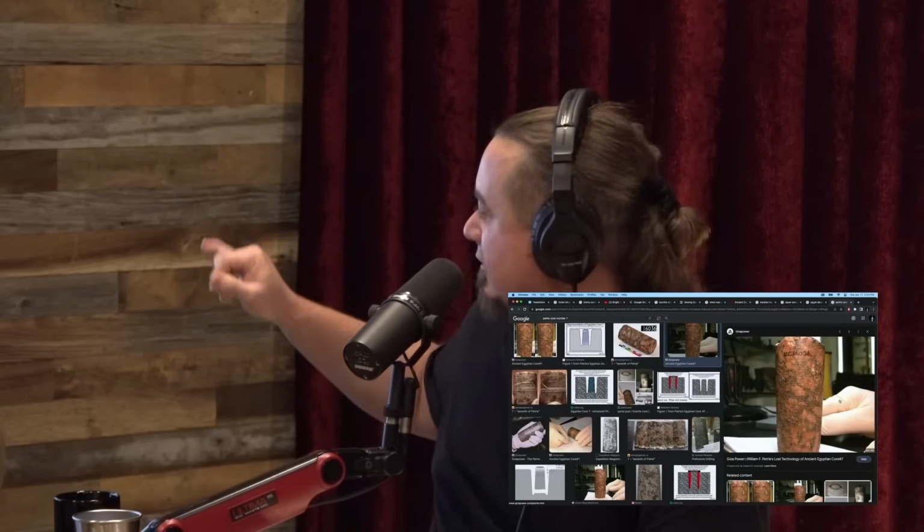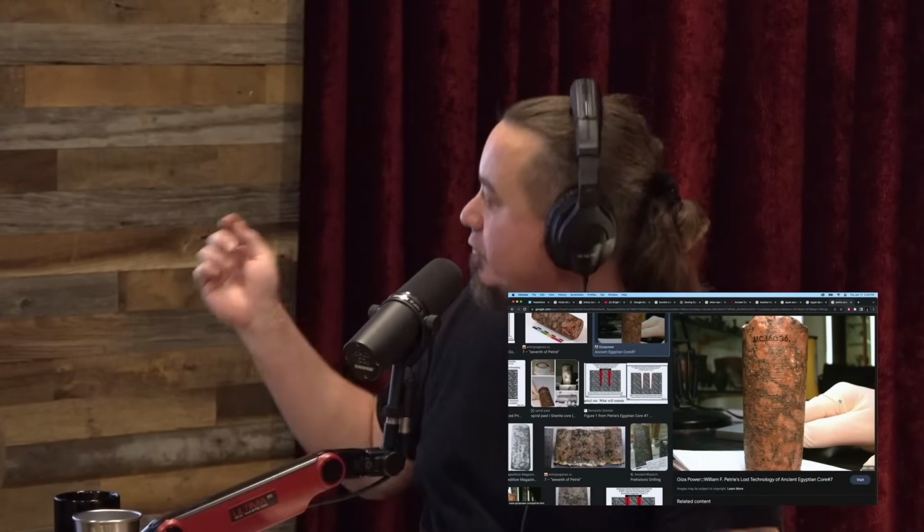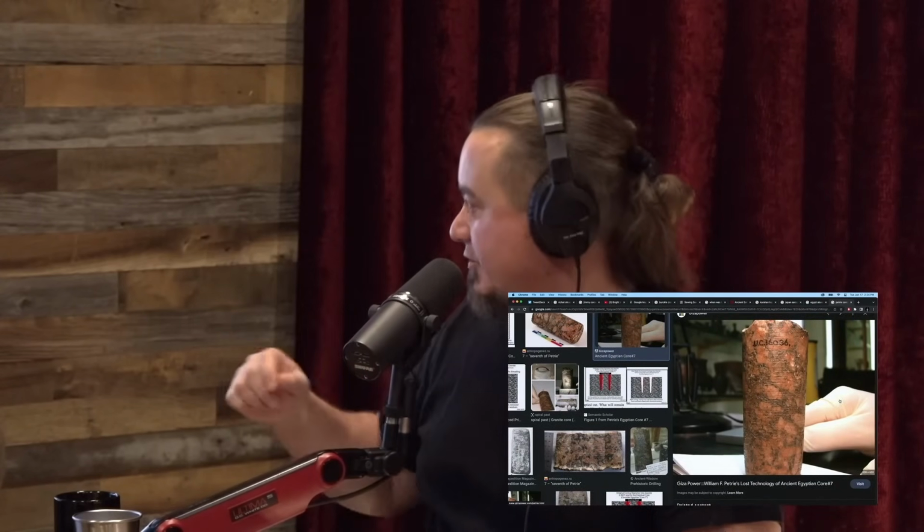Yeah, that's Petrie's Core Number 7, exactly right there. That, in fact, might even be Chris Dunn's photo. Those spiral grooves that go around it, very obvious striations, right? So it's been incontrovertibly shown that that's a spiral. It's a spiral, so it's not just horizontal striation.